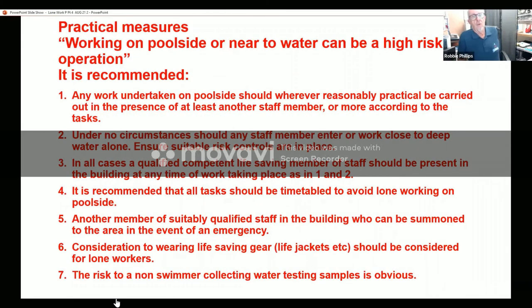Practical measures. Working on poolside or near to water can be a high-risk operation. It's recommended any work undertaken on poolside should, wherever reasonably practical, be carried out in the presence of at least another staff member or more, according to the tasks. So, at the end of the day or the beginning of the shift, perhaps, you need to relook at who is working and where they are and how many people are in that place or in the vicinity of that place or in the building. Very important to consider this.